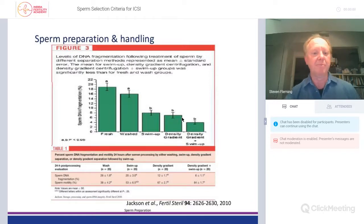Now, what about comparing these different preparation methods in terms of the quality of the sperm that they yield? You can see in the graph above, this is the percentage of DNA fragmentation in the sperm prep following those different methods, compared with the fresh semen sample. And you can see that if you do Swim-up, density gradient centrifugation, or density gradient centrifugation followed by Swim-up, that results in a significantly lower level of sperm DNA fragmentation. So these three techniques are clearly better than simple sperm washing.